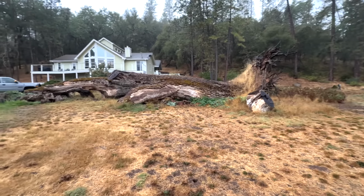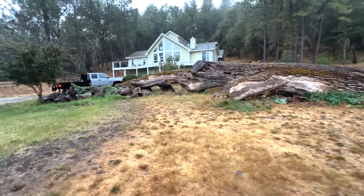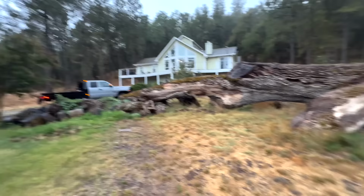All right, rainy day looking at a job. We already got the bid on this one. This is the first time I've seen it in person. Look at the size of this dinosaur tree. Holy, look at Grandma's truck right there.